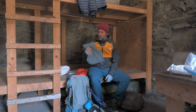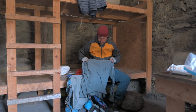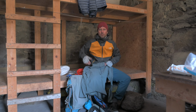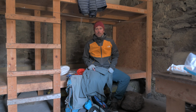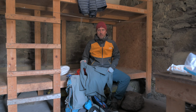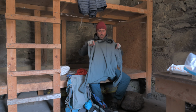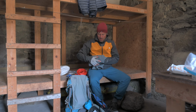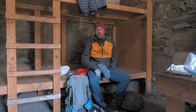This is an Arc'teryx mid layer. It's 226 grams, I think. It's good for moving because it breathes well. The problem is, while doing the SNT, Scottish National Trail, last year, it picked up a lot of odors. I didn't like that, and it also took a bit longer than I would like to dry off when it got wet. Other than that, I like it. I ditched it. If you watch my gear review of the SNT, you see I throw the jacket. So yeah.